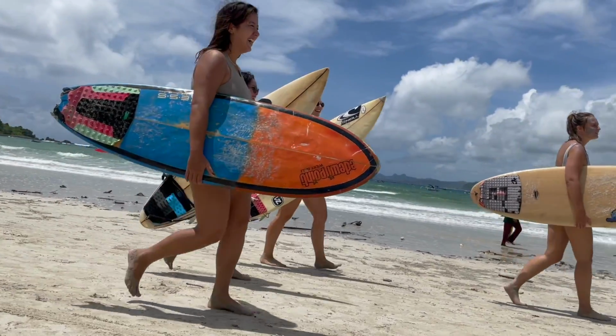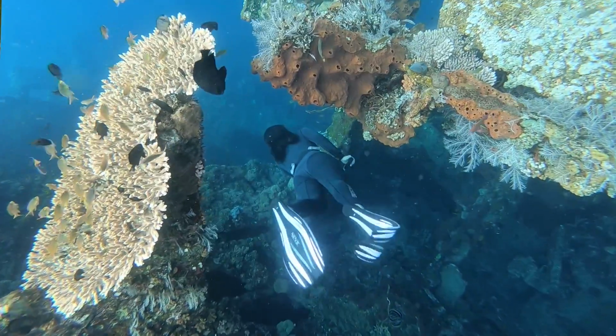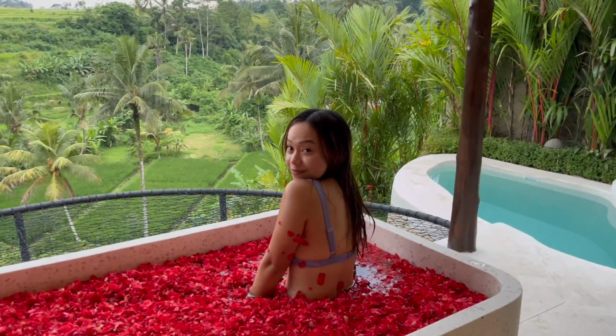I have had the pleasure to discover every single corner of this beautiful island for a total of 2 years. I'm so excited to share this itinerary with you because it covers all the updated experiences that you can do here in Bali in 2024. I'll be covering different parts of Bali so you can enjoy it to the fullest.